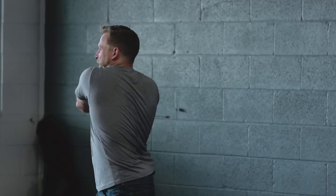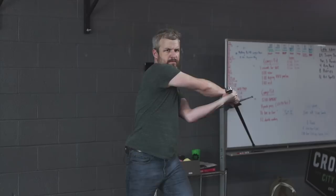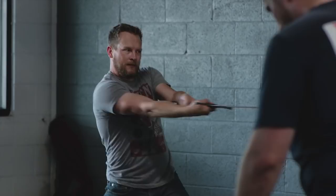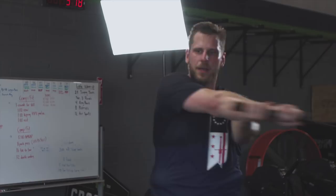So when you get to the other side, flip the sword over. Oh yep, yeah. There you go. That makes sense. And what I want you to imagine while you're doing this is you're on a spindle and it's going right through your center of gravity and you're just turning along that spindle. Okay.